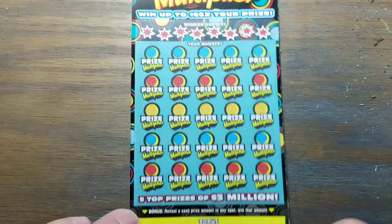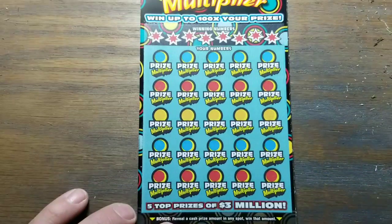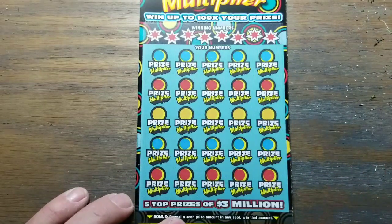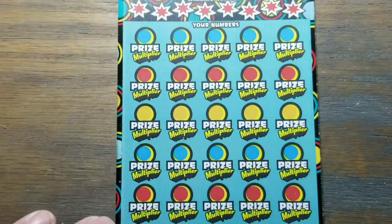Hopefully you find a win on this one. Bonus section down here. If you find a money amount, you win that amount. If you find a mega symbol, I found that, you win all the prizes. It'll be 1,000 or 3,000. Those are the only 2 prizes available with a mega symbol.